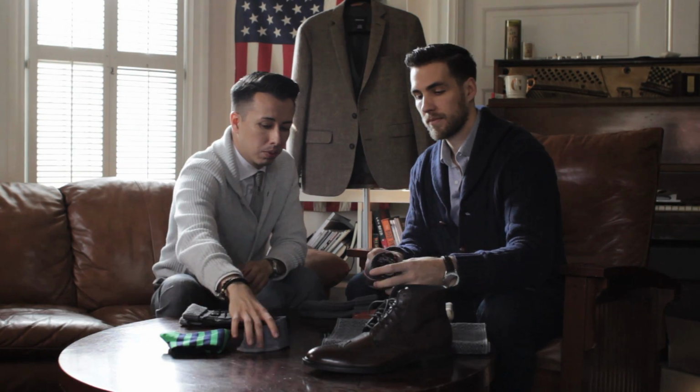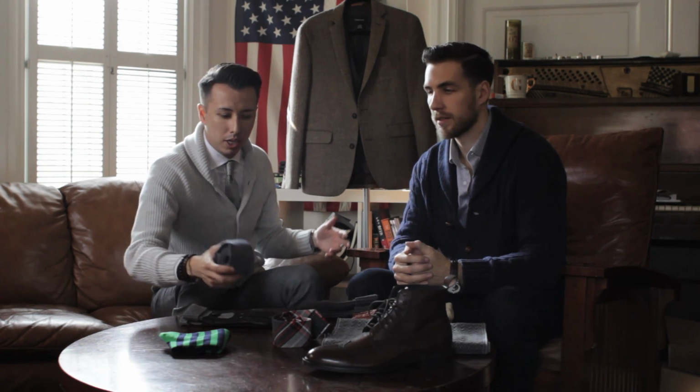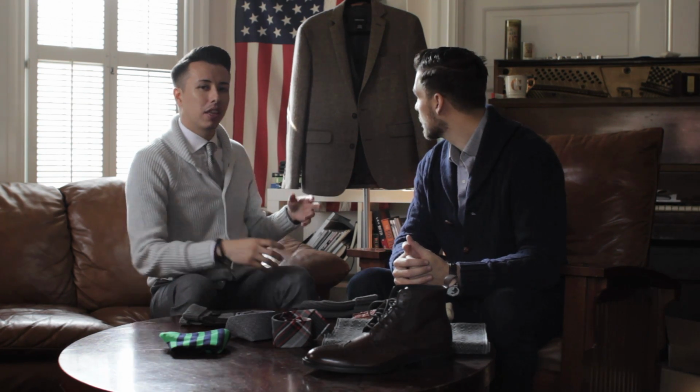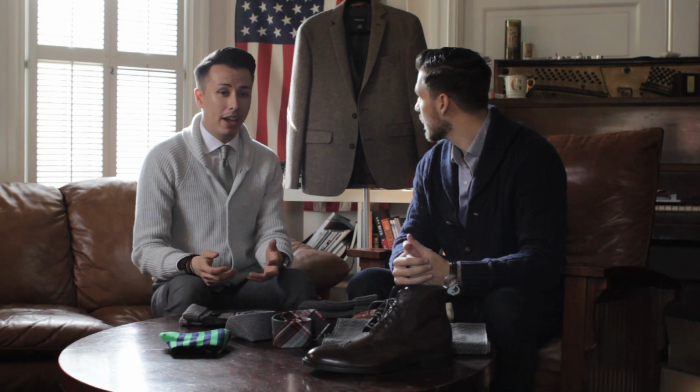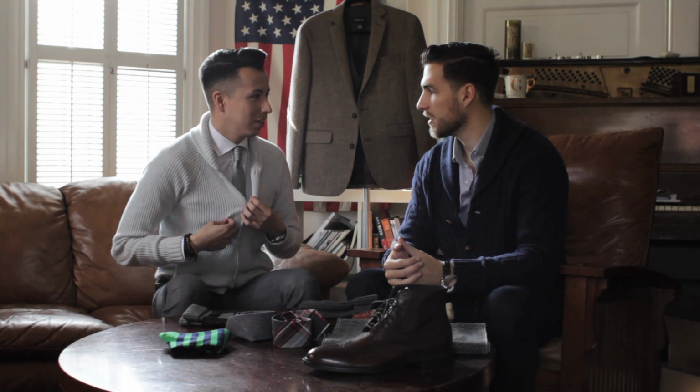So this touches on what George has been saying. You could even combine various tweeds, various wools, and it's just going to give you that winter feel, as we also did with our sweater. Winter essentials is essential.